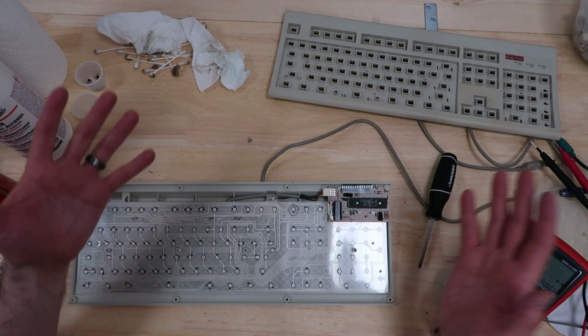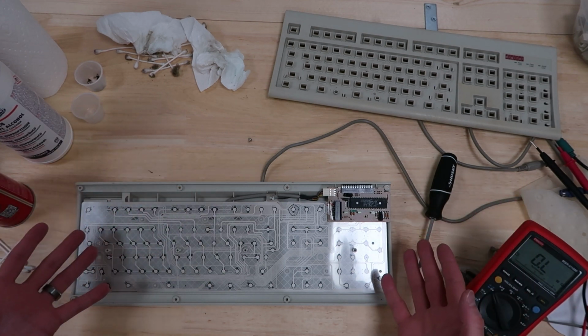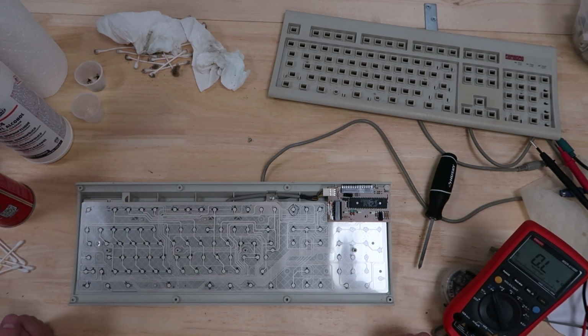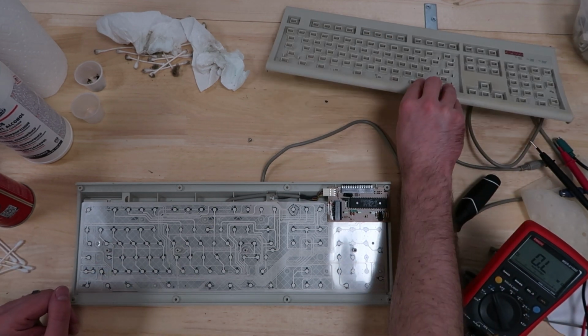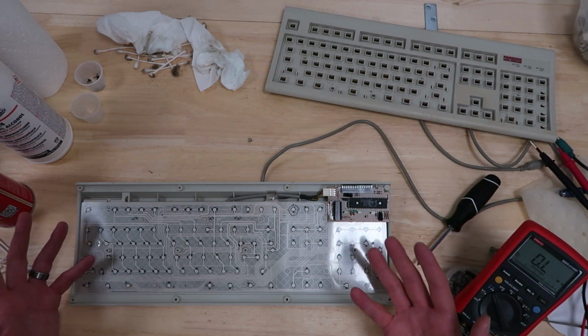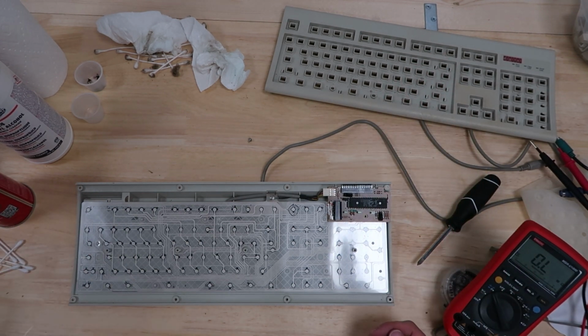So I guess the good news is I have a pretty clean version of this keyboard. If you would have told me 20 years ago I would have paid $36 for these six piece of crap keyboards, let's just say I wouldn't have believed you. But to buy this same keyboard on eBay theoretically in working condition, people want like $25. It's like, geez.